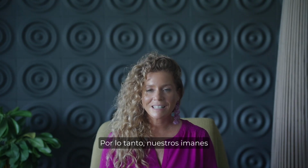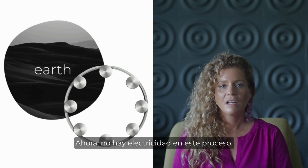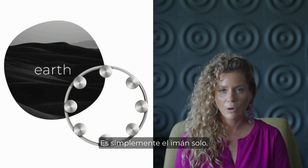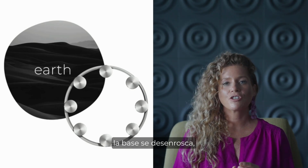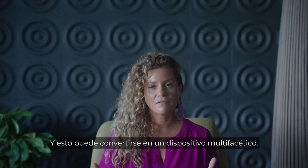So our magnets that are in the base are mimicking the magnetic field of the earth. Now, there is no electricity to this. It is simply the magnet alone. In addition, the base actually unscrews, and this can become a multifaceted device.